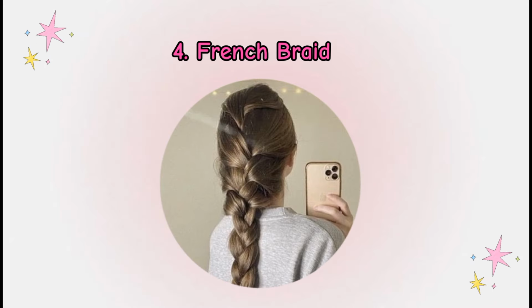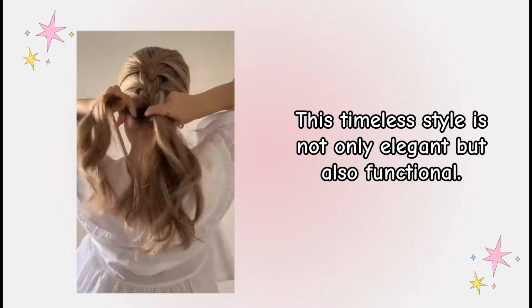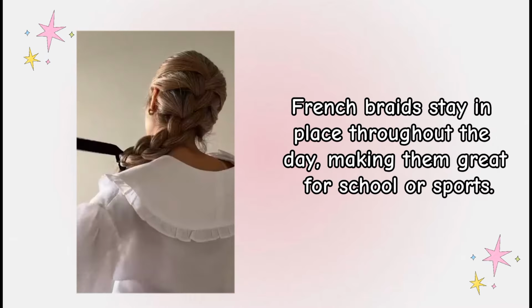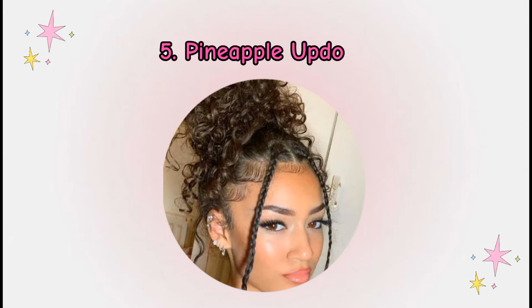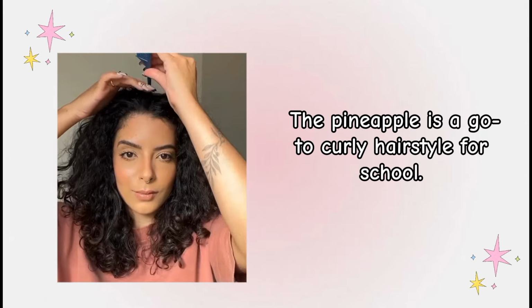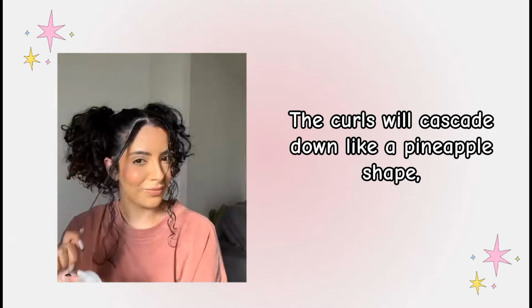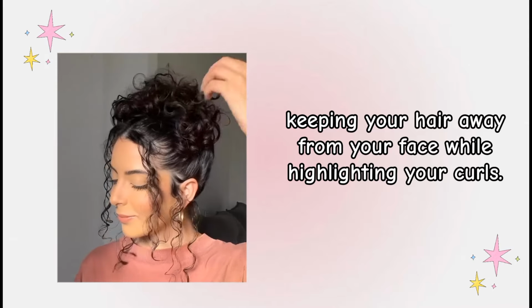4. French braid. This timeless style is not only elegant but also functional. French braids stay in place throughout the day, making them great for school or sports. 5. Pineapple updo. The pineapple is a go-to curly hairstyle for school. The curls will cascade down like a pineapple shape, keeping your hair away from your face while highlighting your curls.